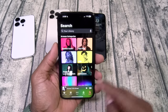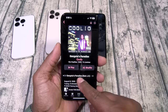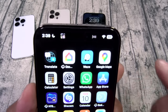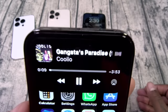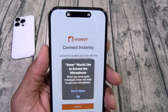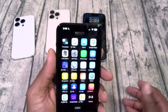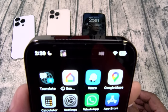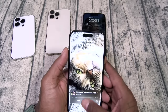But one of the times that you're going to find yourself seeing it the most is for music. All right, so let's go ahead and play some music. Let's throw on Coolio, Gangsta's Paradise, okay? Now, when I exit out of the app, you're going to have the music playing at the top. If you long press it, that's the full song, okay? You see now when I open up another app, it's still at the top. And if I tap it, take me right back to music. So it is pretty functional. This is the one that I use it for the most, though, for music. But I would like to see it on everything.